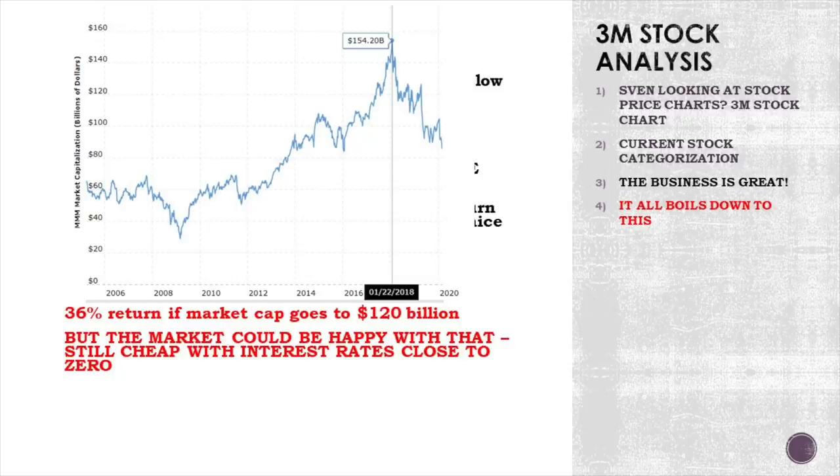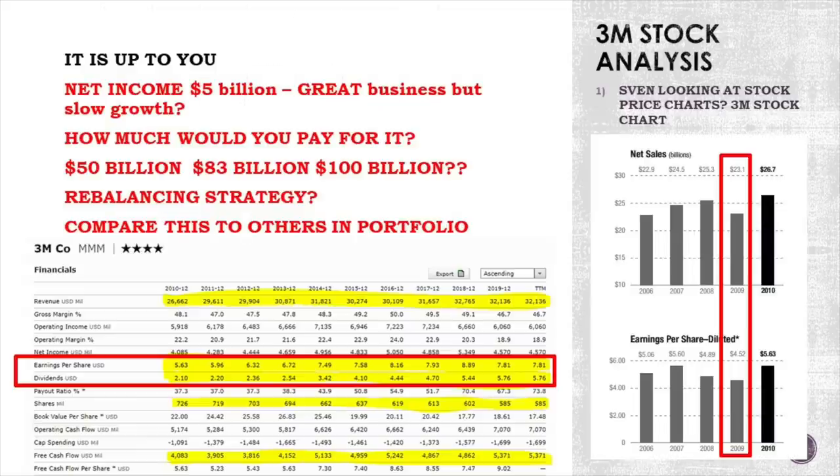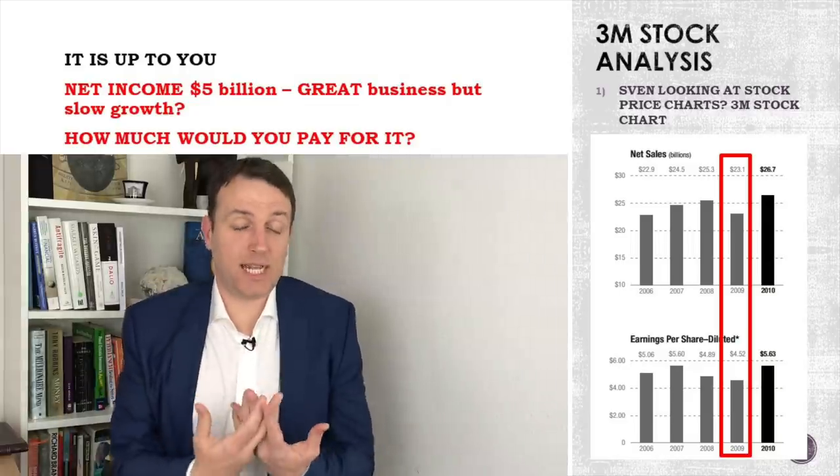But it can also go lower. However, the great business provides a margin of safety. And what to do? Perhaps you say, okay, I'll start a position. If it goes down, I buy more. If it goes up, when the market is crazy about it, I simply sell. And you have here a company that you can invest in and sleep well. That's the main message when it comes to 3M.